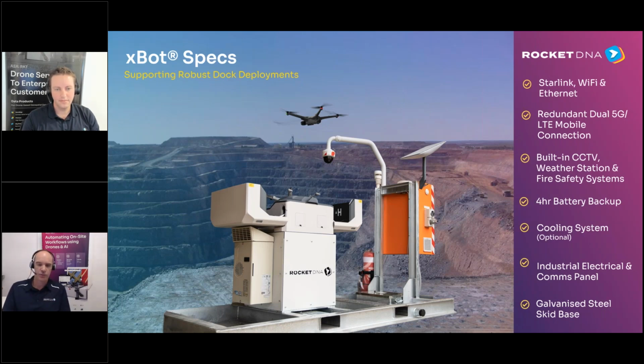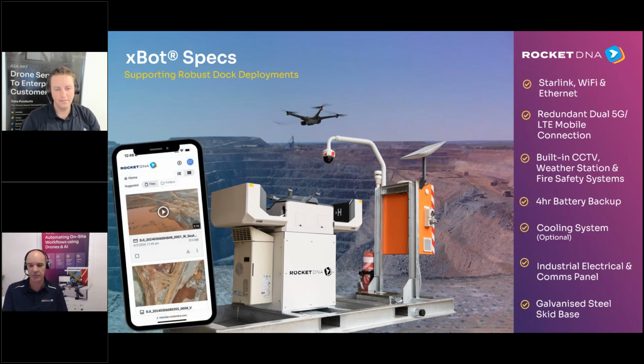In a lot of the areas we operate, we're dealing with very high temperatures. So we have the option of a cooling system, which you can see attached to the side of the unit in this photo. And then all the hardware components are housed in an electrical and comms panel. All the components are industrial and suited to the mine site environment and are proving to be extremely reliable. It's all mounted on a galvanized steel base, so it's all shipped to the site as one unit, allowing that quick and easy setup.